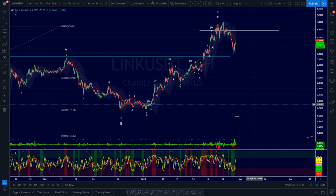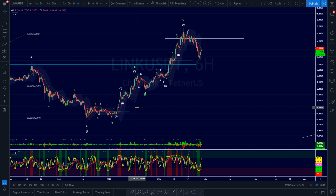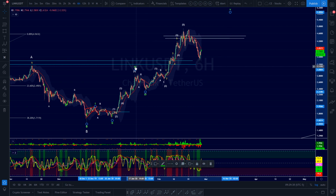I am considering changing the count that I have on here. What I'm actually considering doing is, from down here at the bottom, counting this as a 1, still looking at this as a 2, and then this being a 3, coming down for the 4. Let me go ahead and change this just a little bit, because I do believe that this is a good contender for a 3. This is a good contender for a 4 right here, because the timing of it all seems to work out pretty well. The 1 going about right here, 1, 2, and then 3, the 4, and then going up for the 5.